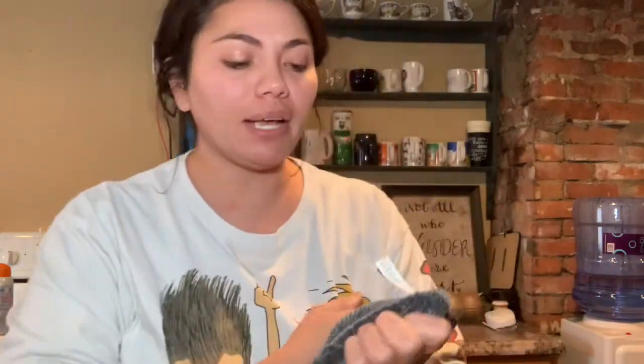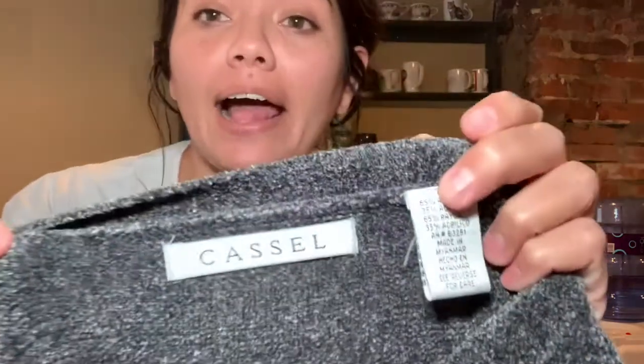Next, I actually picked this up for myself, but I'm going to list it because we're in sweater season. If it doesn't sell, I'll keep it. The brand is Castle, but not Castle. It's like Casal. It's a size large, and it's really soft. And it's got this thick ribbing on the front. Like, it's so soft. I like it.